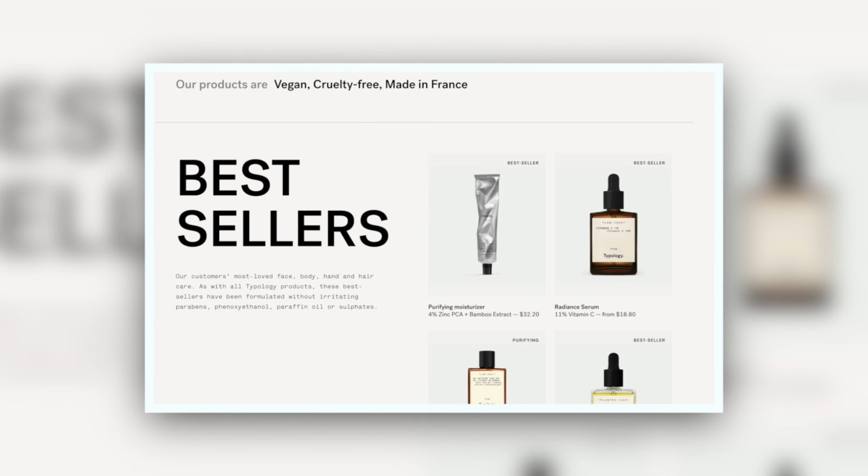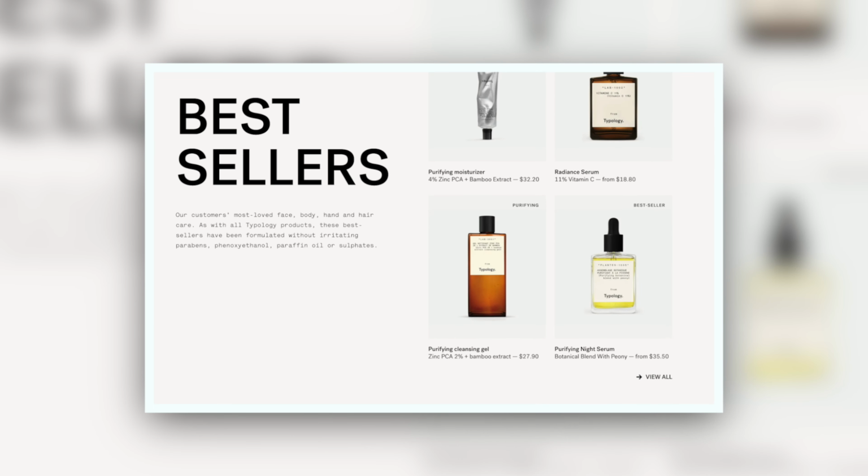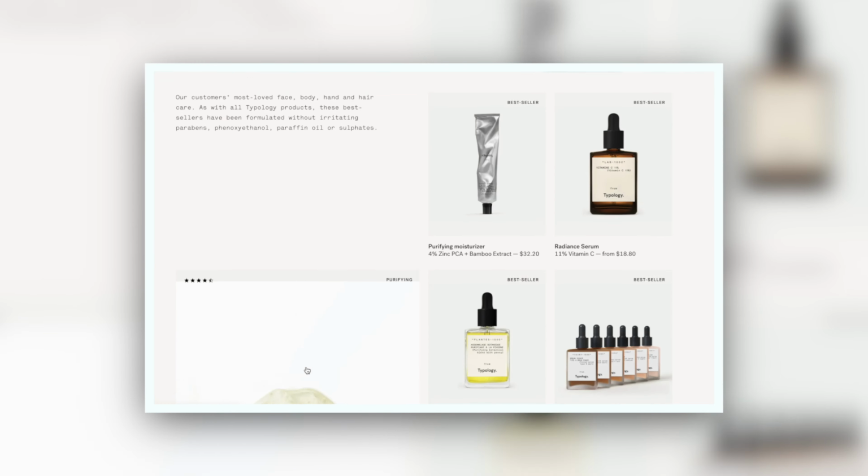Typology started out as just a skincare company, and I was totally unaware of them because they're French and they just weren't on my radar. But they are a clean company in the sense that they don't have any silicones in their products, but they also don't put a ton of actives in their makeup, which I really appreciate, so it's super gentle.